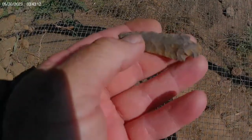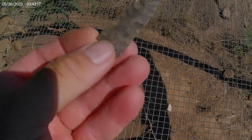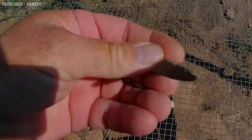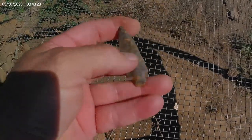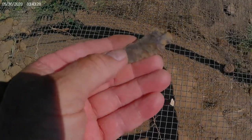Look at that thing. That's a Pontchartrain all day long. I thought it was a Collins, but it's not. Look at the ridge on that sucker. Wow. This is blowing me away. I haven't found a fine one like that. Good Lord have mercy. Look at that thing.